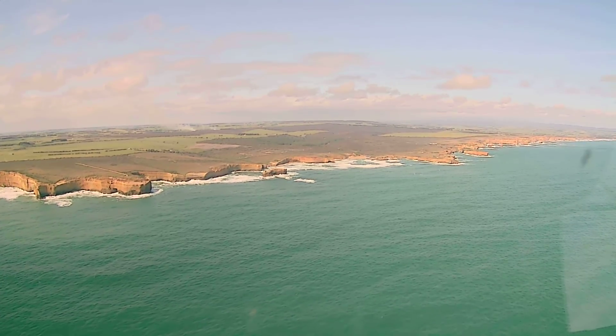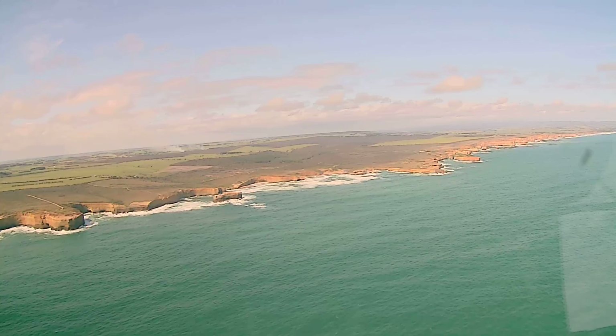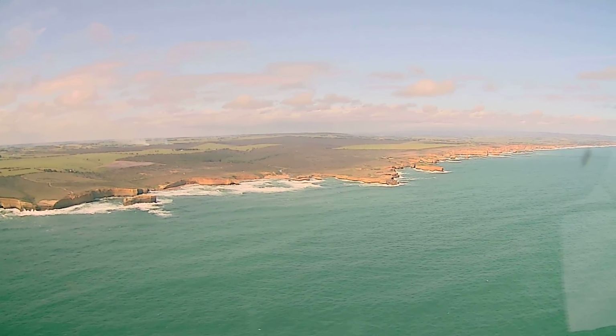Now here again the Baker's Oven, and behind it the Sherbrooke River. Where the river meets the ocean is Pancake Rock. A round, flat, darker coloured rock there.